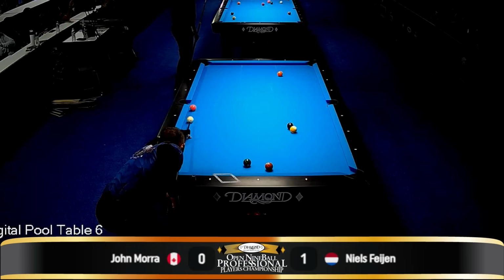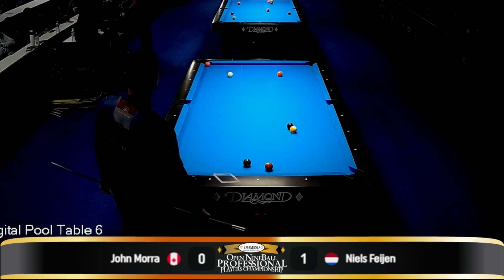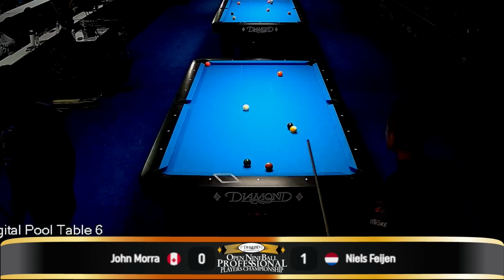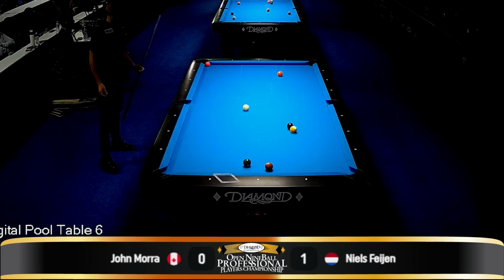Niels to play to the corner. Gonna roll forward a little bit. Oh, he catches the point and stays up in the pocket. Morra is going to be very happy to get himself back to the table after that scratch.